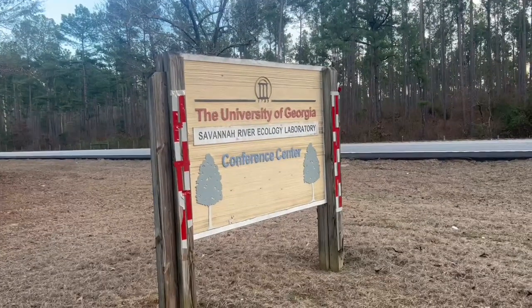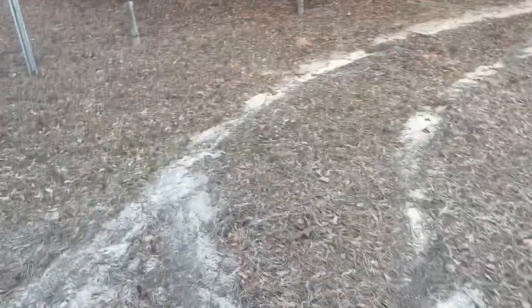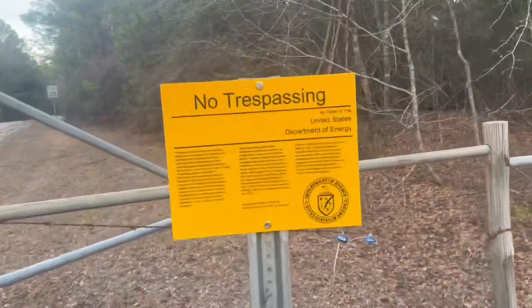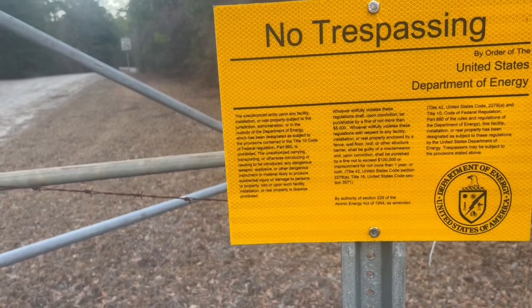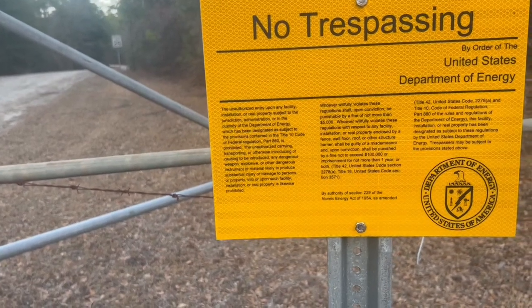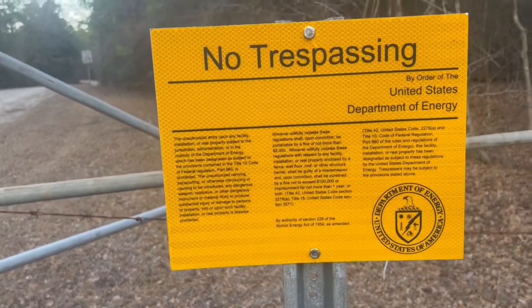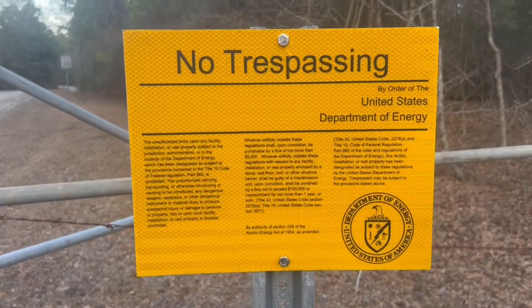University of Georgia, Savannah River Ecology Laboratory Conference Center. But I wanted to show y'all this. This is what I was talking about. These are the signs that's everywhere. No trespassing by order of the United States Department of Energy. Unauthorized entry beyond this facility subject to prosecution. $5,000 fine. But yeah, you can't go in here because it's, yeah, Department of Energy, literally.